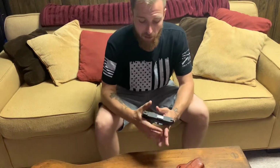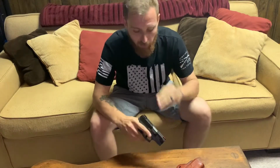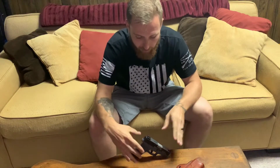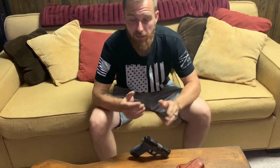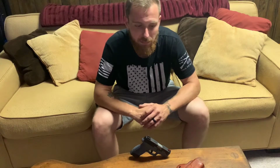So I happened to run into a pretty good deal with this G2S. I was in the market for a subcompact 9. I had a car CW9 for a while, and I kind of fell out of love with that. It wasn't very much fun to shoot. Most subcompact 9s or even compact 9mm are not that much fun to shoot. But it wasn't anything special. The sights on it are meh. The trigger on it was not good.